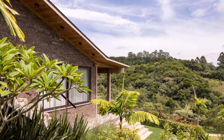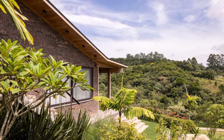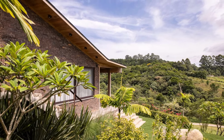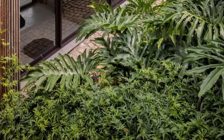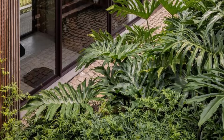Sustainability is a cornerstone of the Boomerang House. From the utilization of photovoltaic panels and solar heating to the incorporation of reforestation wood and rainwater harvesting, the residence boasts an array of eco-friendly features aimed at minimizing environmental impact and maximizing energy efficiency.